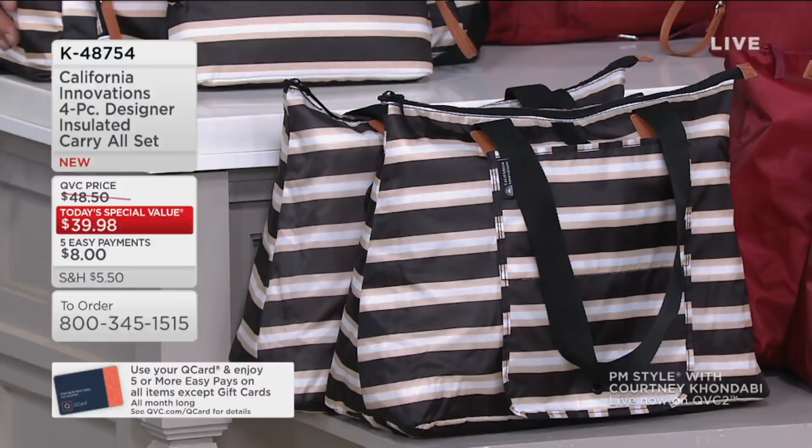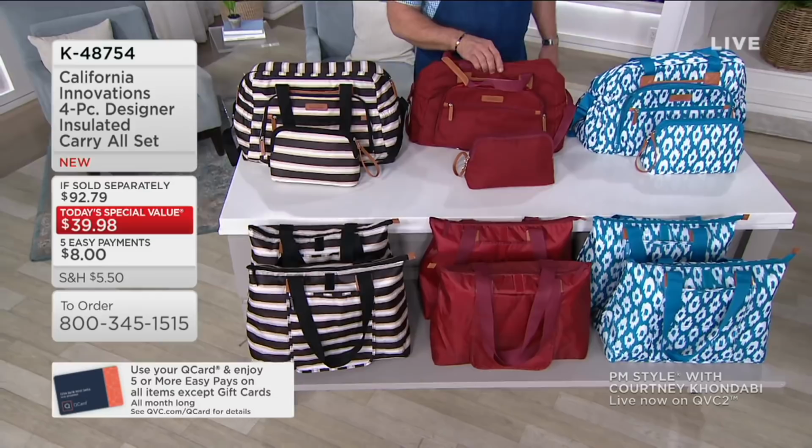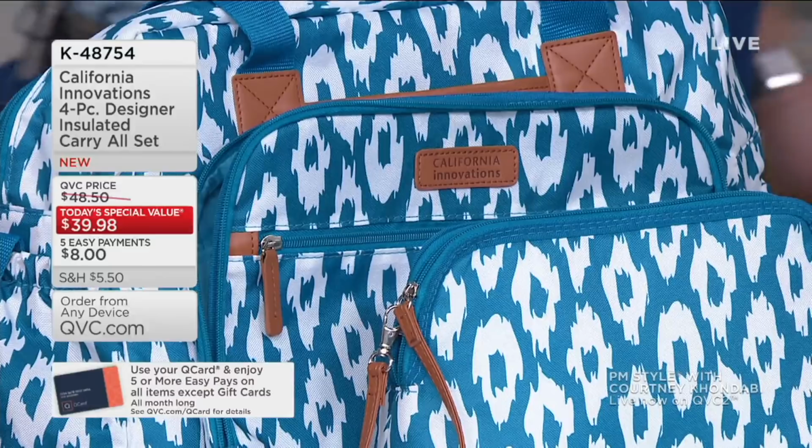Now, here are the color choices. Black stripe is most popular. It has been most of the day. It is tonight during our show. This is heathered red, beautifully done in that red color. Then I've got teal ikat. I love this color. I think it's so bright and cheerful. It reminds me of being at the beach or the pool because that teal color looks like pool water, doesn't it? Or maybe Caribbean blue water, right?